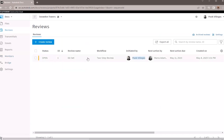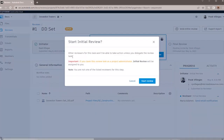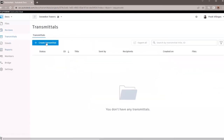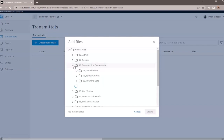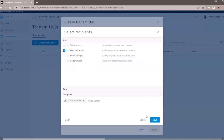We can go over just to see what it looks like. You can see that I initiated a document for her to review. I gave her 3 days to look it over, maybe a little harsh for a DD set, but just as an example. And then you can do a transmittal through here. I'm going to transmit the same document just for the sake of this presentation.